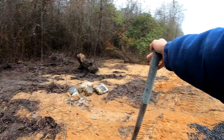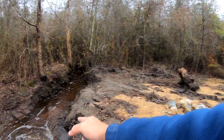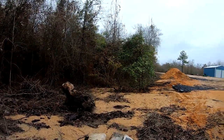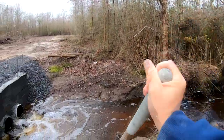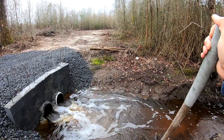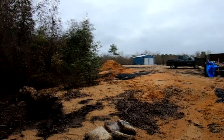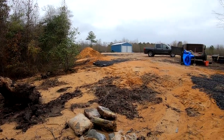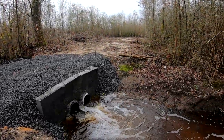So it has to be kind of a shallow channel, a shallow ditch that leads over here. And if we look at where the tree is, it would come out about right here. But that's probably what I'm gonna need to do. That'll definitely give the water a place to run instead of just continually washing out over here.